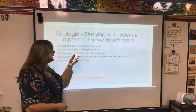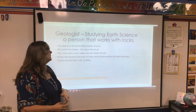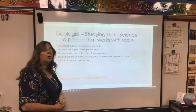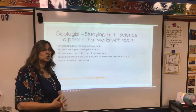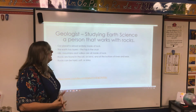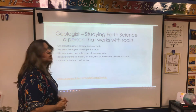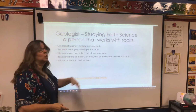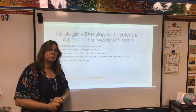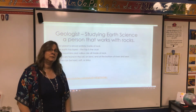The earth has layers. The top is the crust. Hills, mountains, and valleys are all made of rock. Rocks are found in the soil, on land, and at the bottom of rivers and seas, or oceans. Rocks can be hard, soft, or shiny. So rocks are different. There's all kinds of different ones.